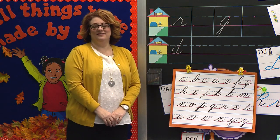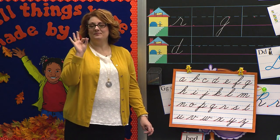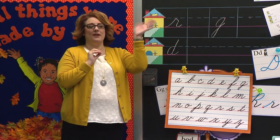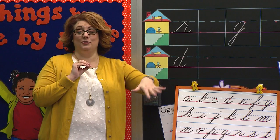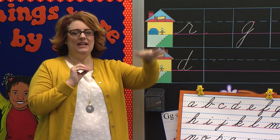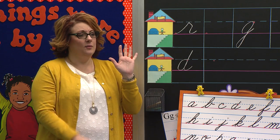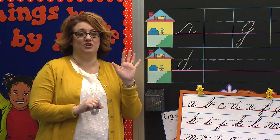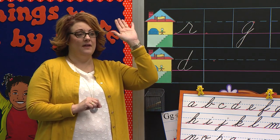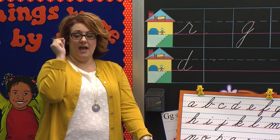Daddy says, Mommy says, the babies say, good job. Is your helper hand in the corner? Check. Wave your helper hand at me. Put it right down quietly on your paper. Oh, let's try that again. Helper hand up. Quietly down. Oh my. Did we not remember what quietly sounds like? Boys and girls watching, you are doing an excellent job. Let's try that again. Helper hand up. Very quietly down. Good. Elbow is up. I want to see every elbow up.